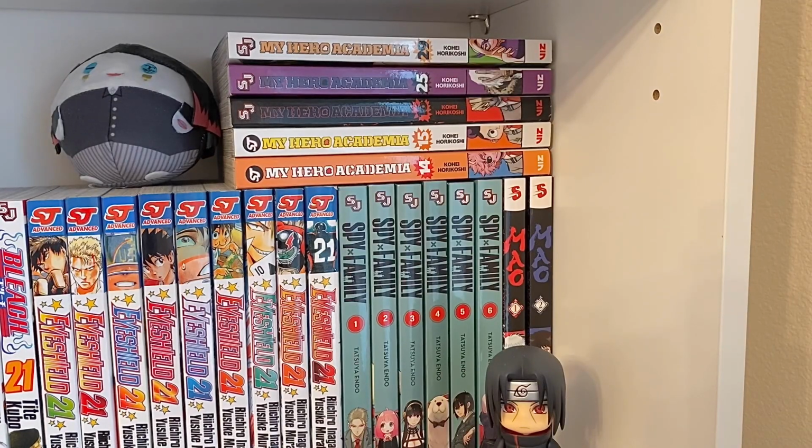Above those volumes, sitting on top, I have a few random volumes of My Hero Academia. I don't really collect the series religiously, I just enjoy the anime, and I pick up some of the covers that I do enjoy. My favorite covers that are out right now are 25 and 29. They're such great covers, and I'm excited for Volume 30 to come out with the cover of Dabi.